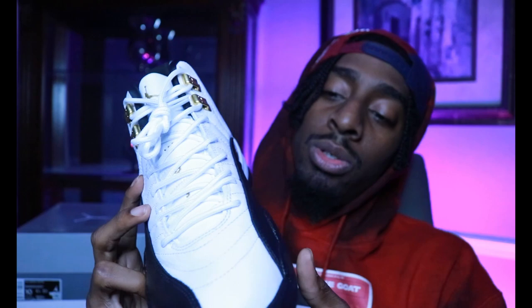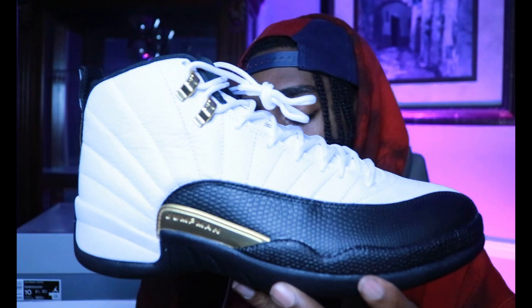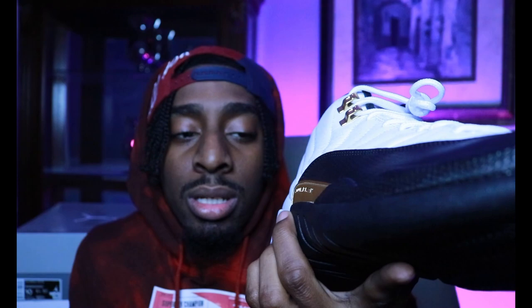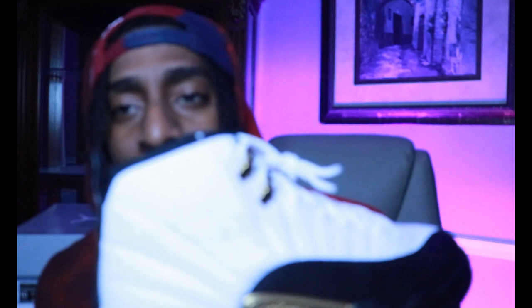So I had to get these, bro. And this is another one I caught off filling out a raffle, and I got that call. I was so excited to get these joints, man. I really wanted to get my little brother a pair, but at the moment I couldn't do it. Spending $400 and something on shoes is just not something I like to do often. I really don't do that at all unless it's orders or something like that.